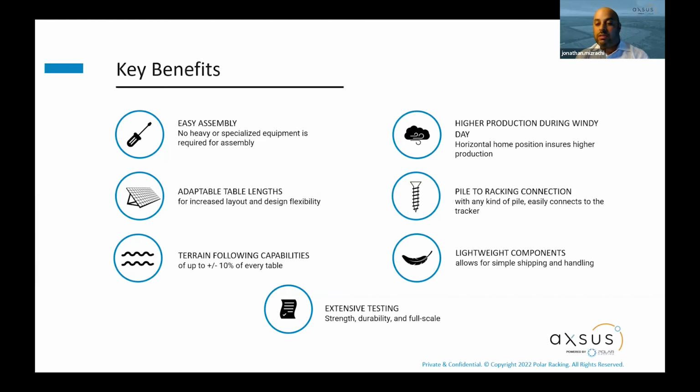All lightweight components, allows us to ship a little bit more densely, handling in the field much easier. Again, increasing your production in the field, increasing your optimization of the project. And of course, what Dikran just spoke about, extensive testing. Coming from automotive, our product has been tested extensively in multiple conditions through heat, cold, rain, dust, and of course the longevity of time. So we know it's a durable product, going to last the test of time. Owners will love this product with the durability that we set forth.